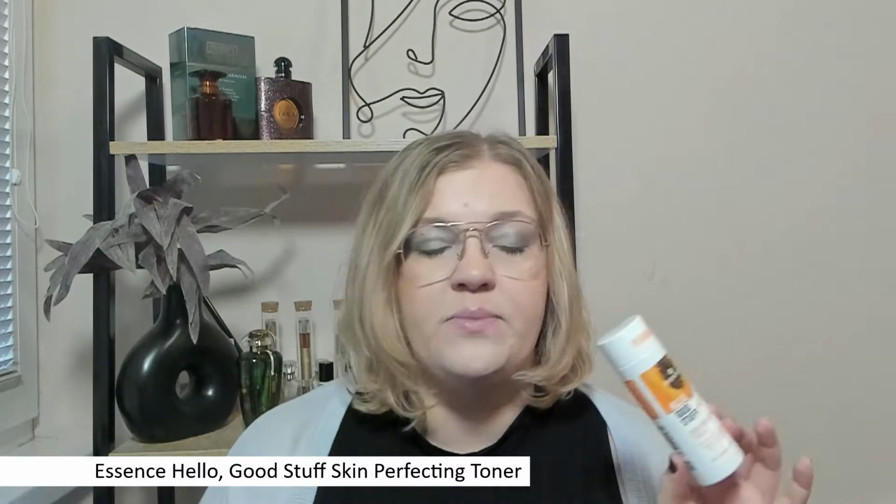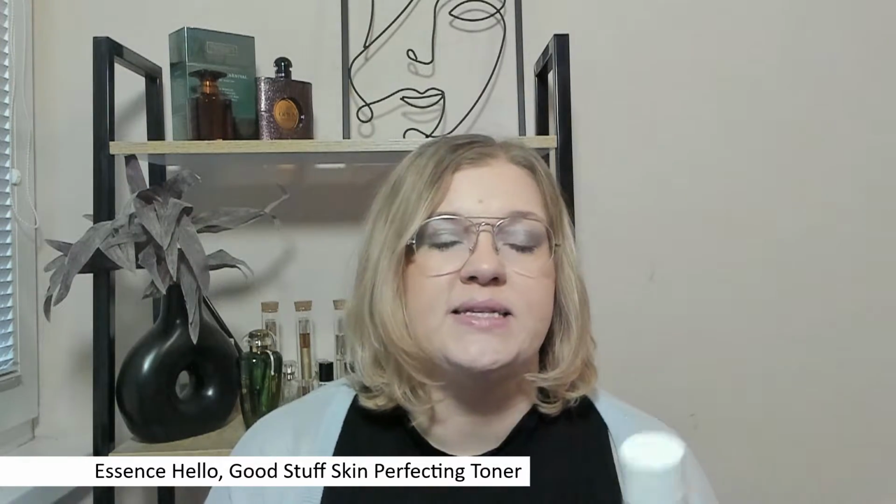And the ingredients, the BHA in this is salicylic acid, as kind of expected. Then we have glycerin, allantoin for some hydration and calming properties, and the papaya fruit ferment extract, which is supposed to be skin conditioning and hydrating. This actually kind of brags on the packaging that 80% of people who tried it confirmed that their skin felt hydrated after using it.